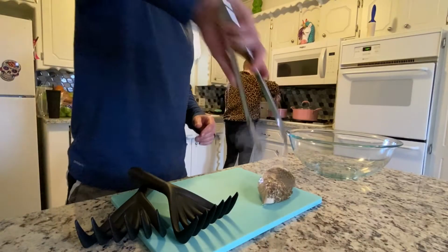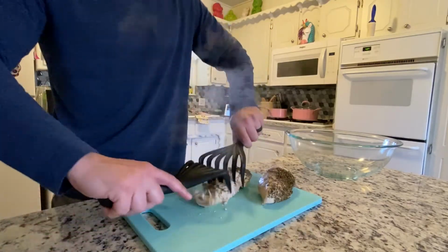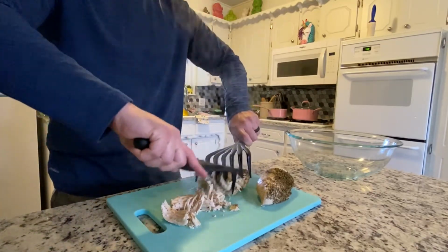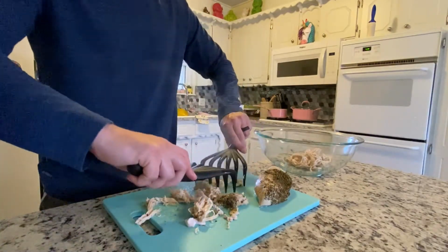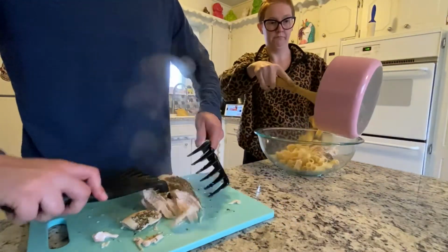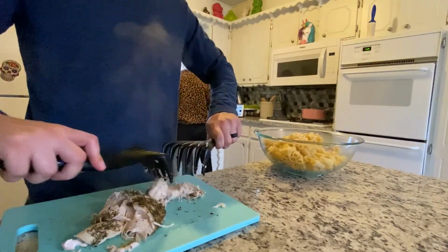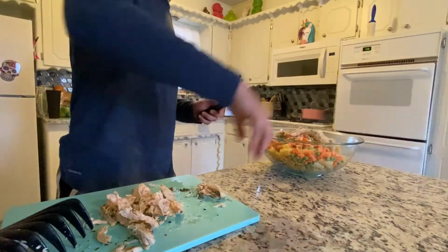Fast forward like 20 minutes and the chicken is done, so Drew is coming in to shred that for me. After I drained the pasta, I'm just dumping it into the bowl where he's putting the chicken, and then I'm going to dump in half of a bag of frozen peas and carrots because we had that in the freezer, so that's going in.